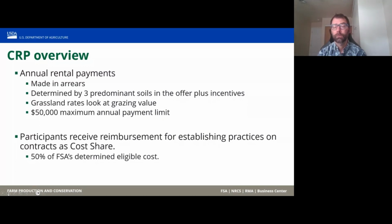The grassland rate is supposed to mimic about 75% of the grazing value, unless we utilize a minimum rate, which we have for the last couple of signups. And then for the majority of our participants, there are a couple of exceptions, there is a $50,000 per year annual payment limit on that rental payment. This doesn't include cost share. It's just that annual rental payment.